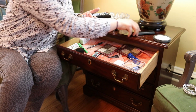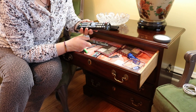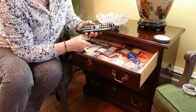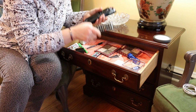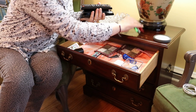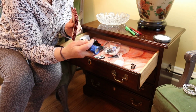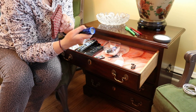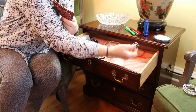TV remote. This is for an RCA TV. Or is it a... Oh, you know what? I think that's a universal remote. Oh, I don't know. Okay. These are the regular remotes. They can stay here. Pen, pen, pen. Somewhere else. Coasters. Doesn't belong here. Here, clip.